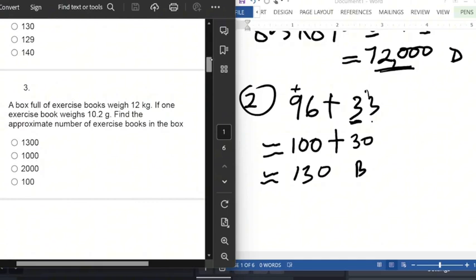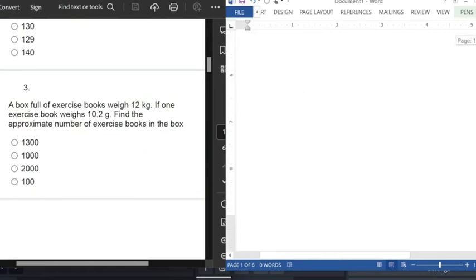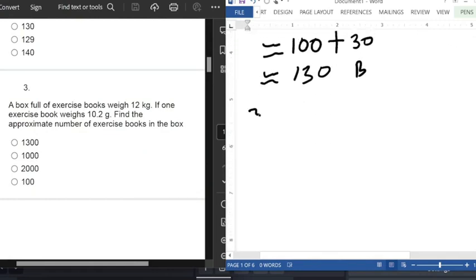So the question number 3 we have here. Okay, question number 3: a box full of exercise books weighs 12 kg, 12 kilogram. If one exercise book weighs 10.2 gram, find the approximate number of exercise books in the box. So you notice the first we have there is 12 kilogram, while each exercise book weighs 10.2 gram.